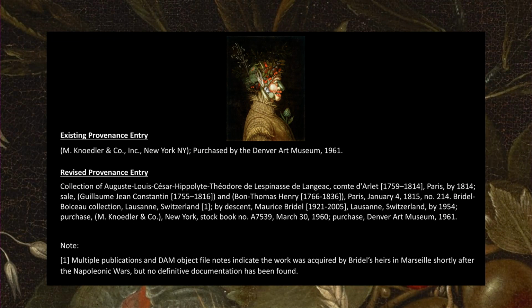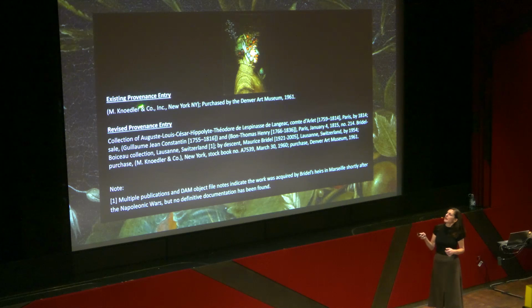So for those of you not familiar with reading provenance entries, this was the existing provenance. Remember, we started with Knoedler. Well, the rest of this information is what we uncovered just from starting with Knoedler. You do see the collection from de l'Espinasse by 1814.